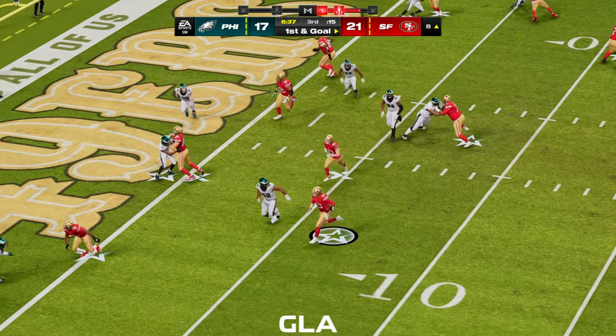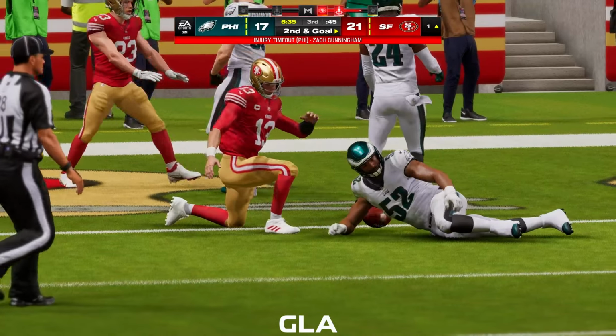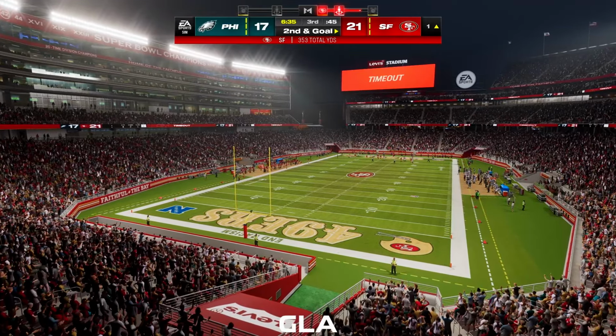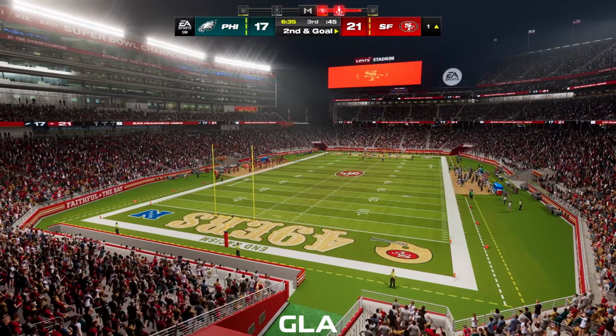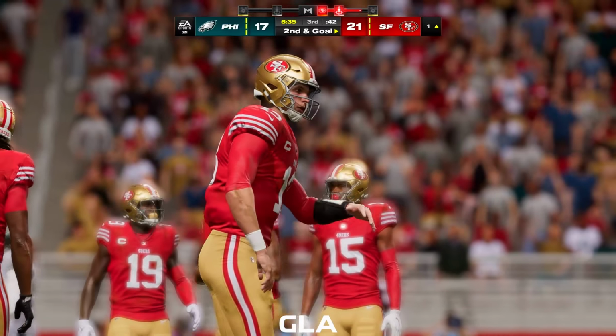On first and goal, they'll try the option left. And he's going to ball his way down to about the 1-yard line. Well, whistles and a stoppage here. Looks like one of the Eagles is in some discomfort out there. While they come out and take a look at him, we will step aside for just a moment.